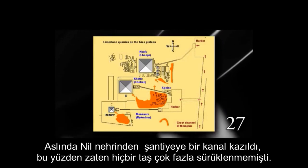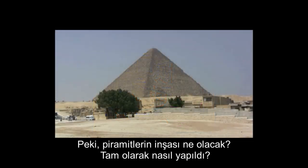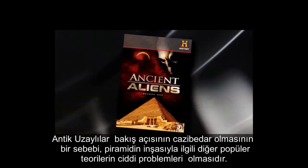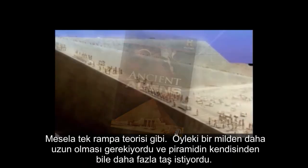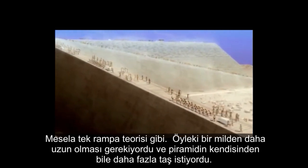So, what about the construction of the pyramids? How exactly was it done? Part of the reason that the Ancient Aliens perspective is attractive is because some of the other popular theories concerning the pyramid's construction have serious problems, such as the single ramp theory, which would have had to extend out more than a mile and would have had to have more stones in it than the pyramid itself.